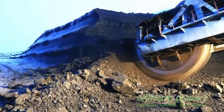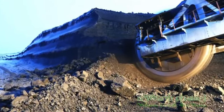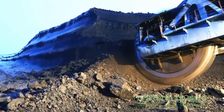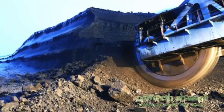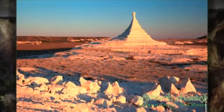This is a modern excavator monster at work. Please note how the bedrock is cut at kind of a right angle, and then keep this in mind as you look at the next couple of images. And officially, of course, all this is natural.